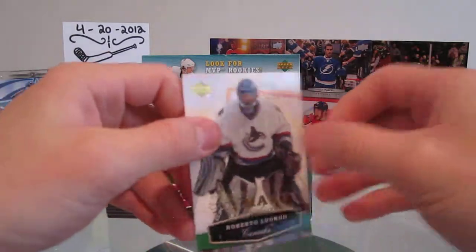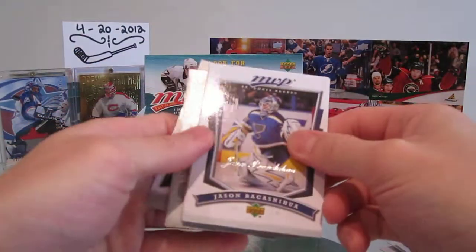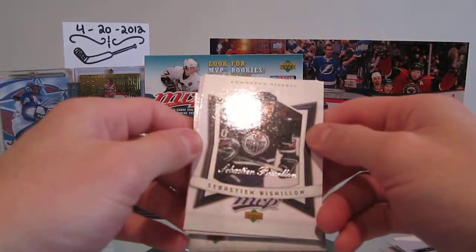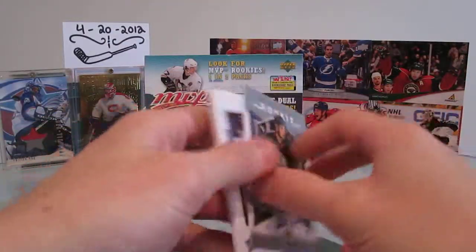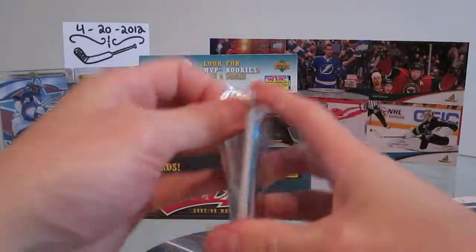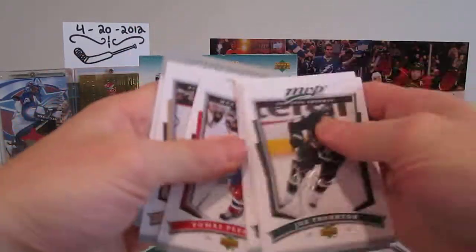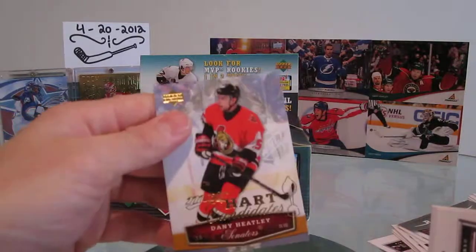MVP Hart candidates, Roberto Luongo. No serial number. Rookie of Sébastien Bisaillon, decoy. That card can't be used as a sketch card. It's got printing on it. Rookie Jeff Finger. Rookie odds, the normal non-redemptions are about one every two packs. MVP Hart, Dany Heatley.